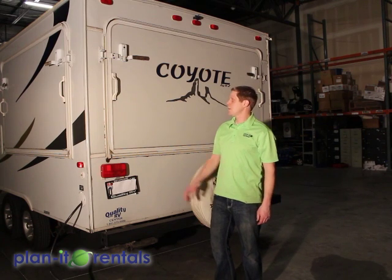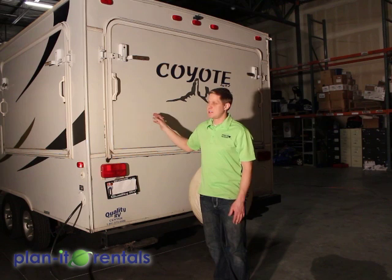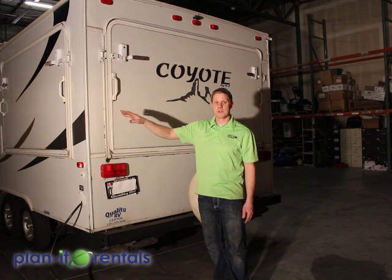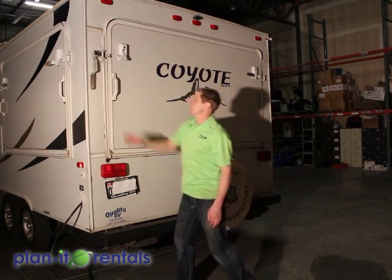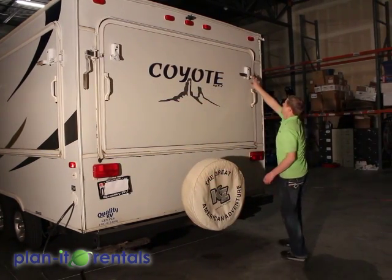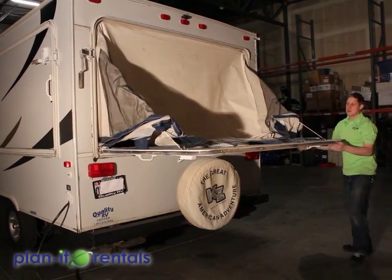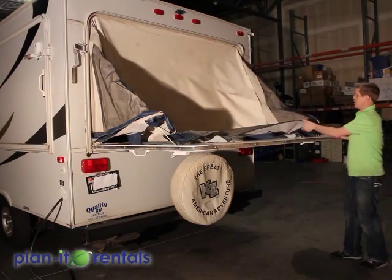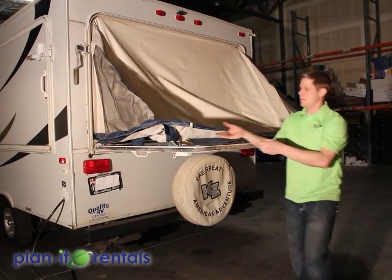Here on the back of the trailer is one of the 3 queen beds that pop out from the trailer. There's a similar one on the side of the trailer, driver's side, and on the front, and they all operate the same. You just loosen the buckles here, fold out the latch, and then pull it on down. Then you would grab the fabric and make sure to pull it out over the edge of the bed.